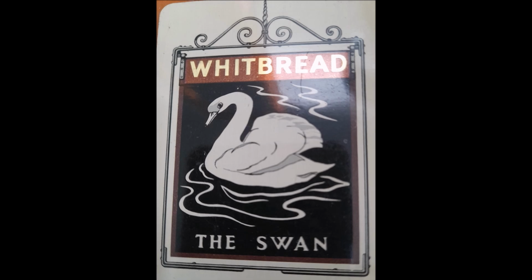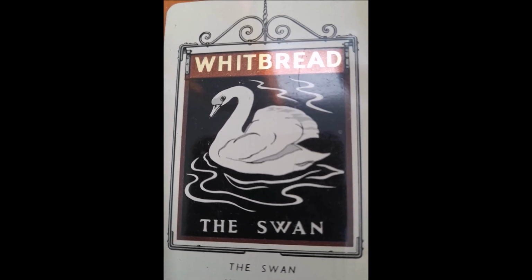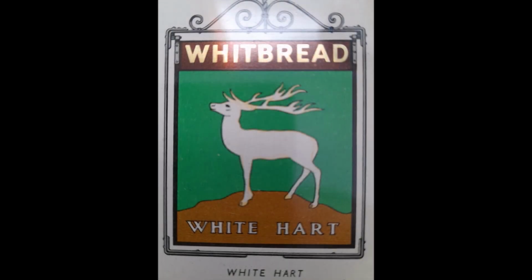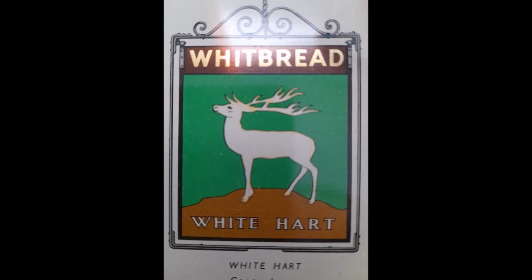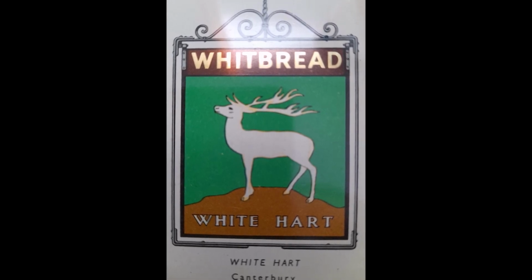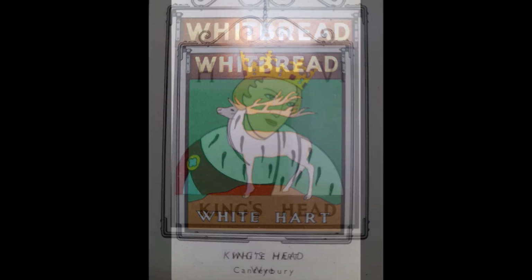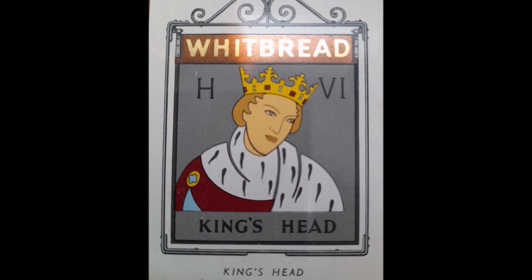Animals such as deers, swans, dogs, ducks, bulls, foxes and horses often feature on pub signs. An example is the White Hart, a rare pale male red deer. It was a heraldic badge of Richard II and was depicted with a chain and golden collar or a crown on its neck. Another very popular pub name was called the King's Head.